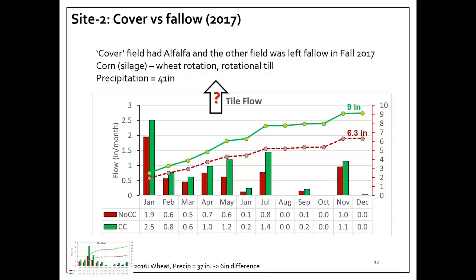All right. Well, in 2016, I looked back. I said, well, this was a cover crop, no cover crop comparison. But in 2016, both these fields were in wheat, okay? This site, in 2017, had about 41 inches of rain. In 2016, we had 37 inches of rain, and the difference between these two fields was about 6 inches. So for the less rain in the previous year, they had the same cover. The difference was 6 inches, and the difference is reduced by 3 inches here with even more rainfall. Does that make sense to you?